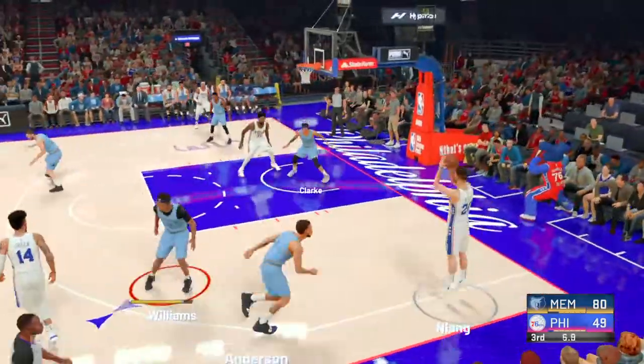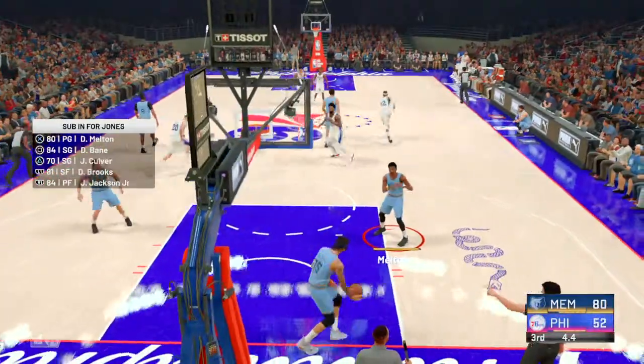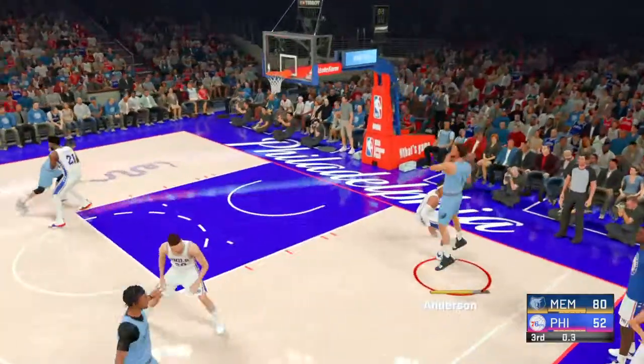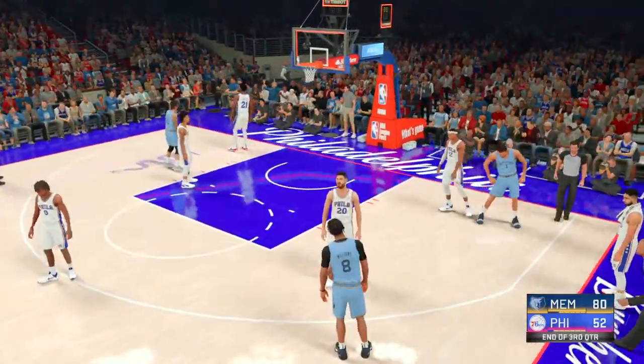Out to the right wing. Lets it go from deep. Sinks the three-pointer. Niang's got 8 here in the quarter. That's the savvy veteran Green. He's able to spot when his teammates aren't being covered. That's a nice read right there.